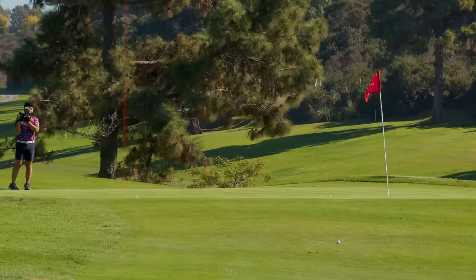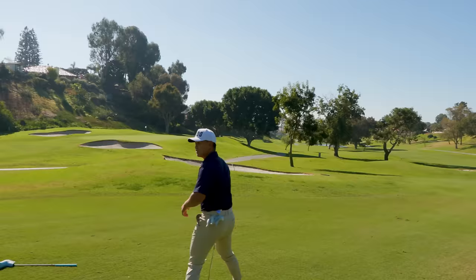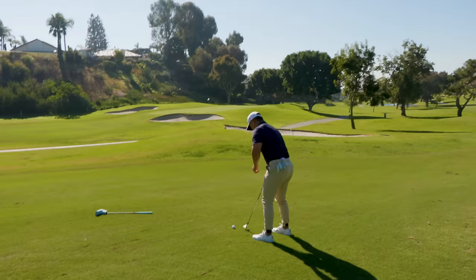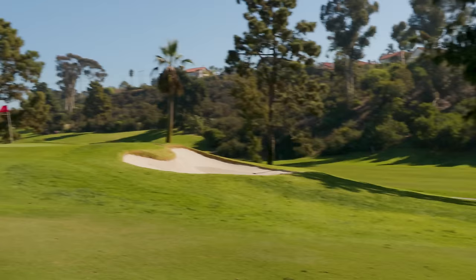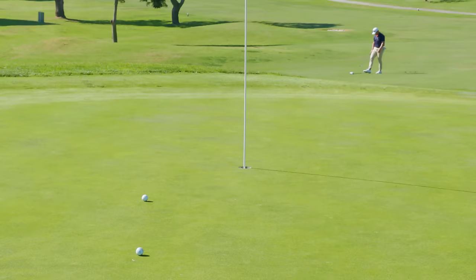All right, well, it's a good distance. Came out a mile left, but it's a birdie putt. Try to get this in close. He's a little tap in par. Do it the weird way. Oh! Damn, Juan. He almost did.